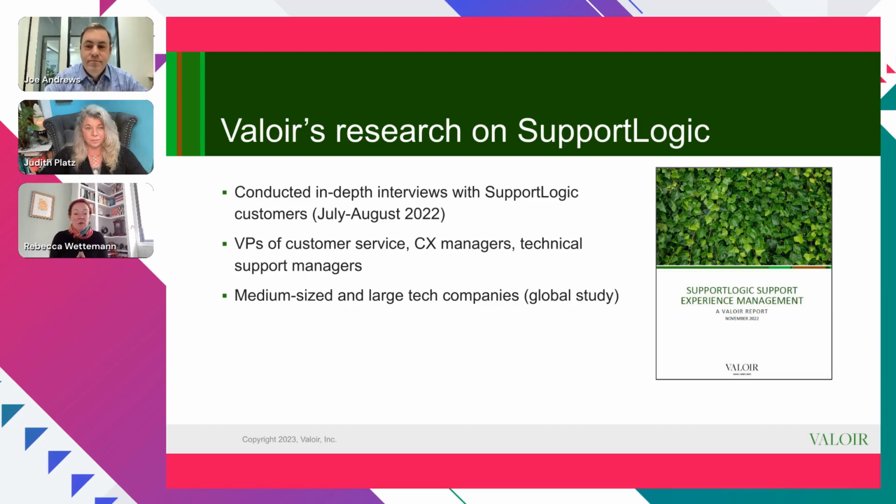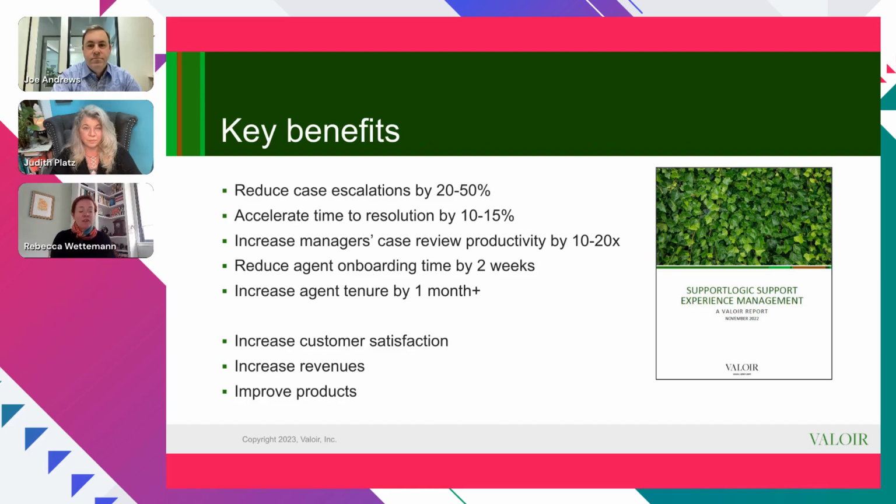And I think one of the things that we've seen as we look at the benefits of Support Logic and using AI for its support experience management, it really depends on where you start from. Right? So folks who are moving from a rules-based environment to an AI environment are likely to see a greater lift compared with those that may be using some AI today. Conversely, those that are using very manual processes today are likely to see the greatest benefit from an investment in Support Logic. But let's talk about what we found in the research in terms of key benefits.